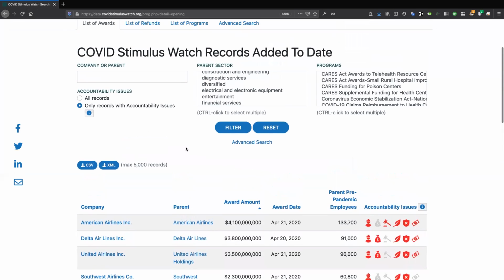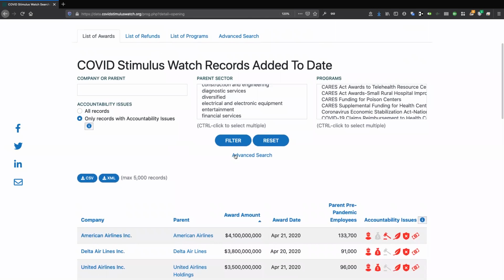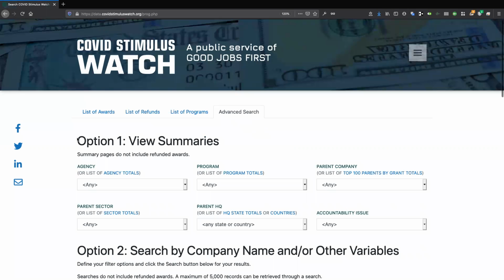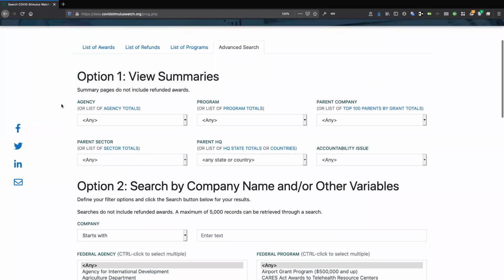This page is pretty straightforward. But if you wanted to do a more specific search or you had more criteria, you can do an advanced search and you can get to that page either here or here. These will take you to the same page. And on the advanced search page, there are two ways to search. The first option is to look at summary pages. Because we have so much data and there are so many programs, we like to provide summaries of the programs and the agencies as a starting point for researchers or anybody else interested in this data.